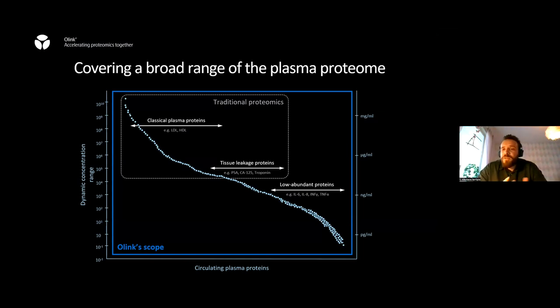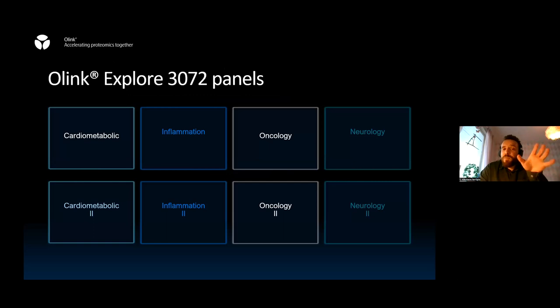So Olink's scope is really to actually bridge the traditional proteomics and cover the broad range of the plasma proteome and actually enable the measurement of low abundant proteins, because there it is where we believe that the majority of the key scientific findings are hidden. So our scope is to actually have the entire or cover a broad range of the plasma proteome. Explore 3072 is divided into 8 different 384 panels, as you will see here, named after cardiometabolic, inflammation, oncology, and neurology. And one can really run the entire library or specific panels of interest that will serve the scientific needs.